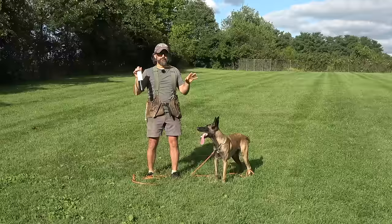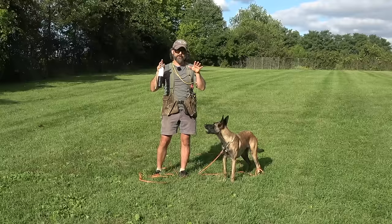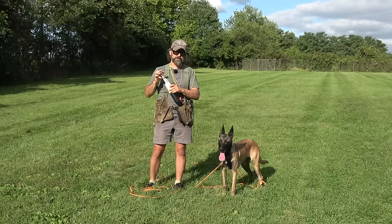Now these movements, guys, I'm not telling you to do this. You will get dog bitten if you fool with these kind of dogs, so don't do it. I'm just telling you, don't. If you don't have some professional supervision, don't even fool with this, because you will 100% get bitten.